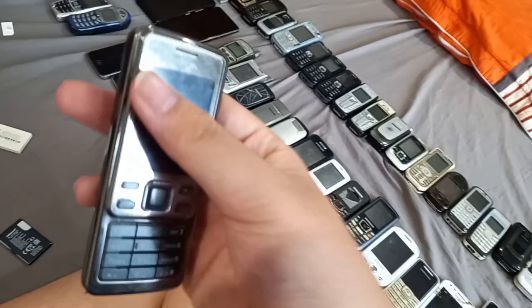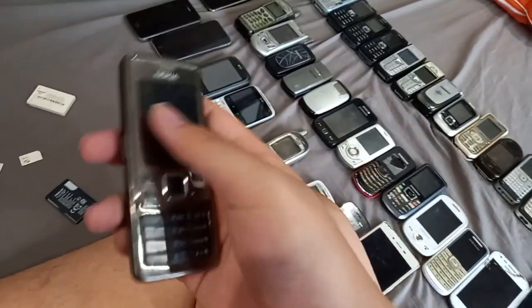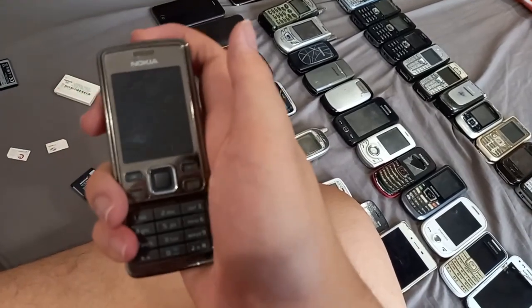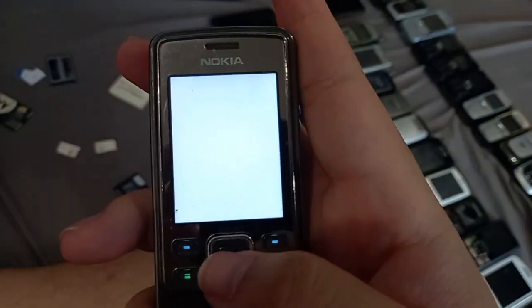And here is the Nokia 6300 Sapphire, which I believe is a more luxury model than the original. I'm actually looking for the original model because this is not the original firmware. There we go.